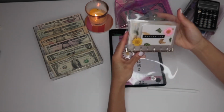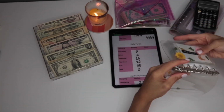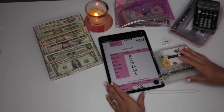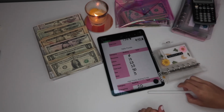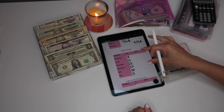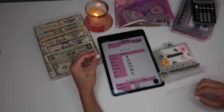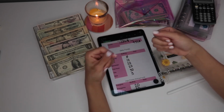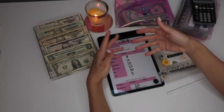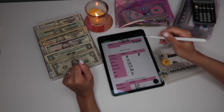So let's go ahead and get started with stuffing our wallet. I hope you guys can see. Yes. So let's see. Groceries is getting $0. I haven't been having to put much money into groceries because I have help from family, so I don't have to put as much into buying groceries. So groceries will be getting nothing this time around. So we'll just put 0.